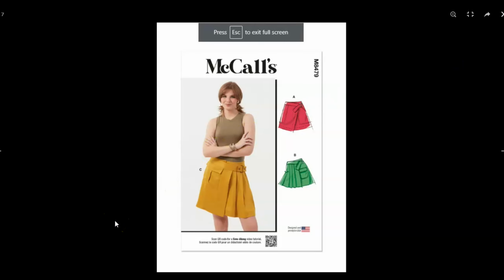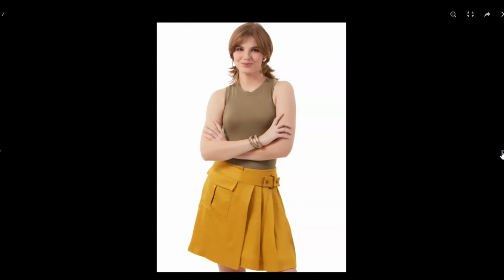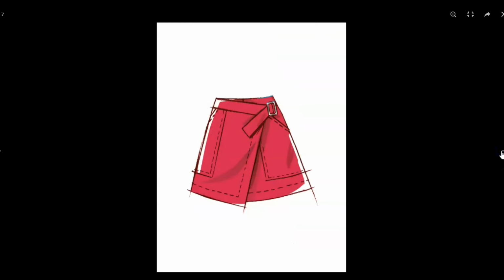All right, it's a cute skirt, but I don't think I will make it, so I probably won't pick this pattern up. But I do think it's a really cute skirt. I do like this pleated pocket here on the side. It's cute. I like this as well. I think this is really cute.